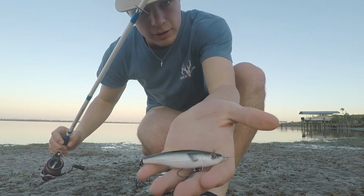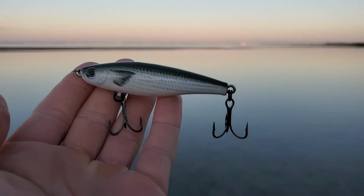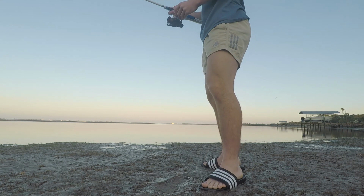Alright guys, here's our second lure for the day. It's supposed to suspend in about one to two feet of water, so this should be pretty much perfect.